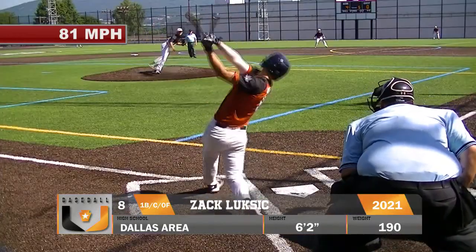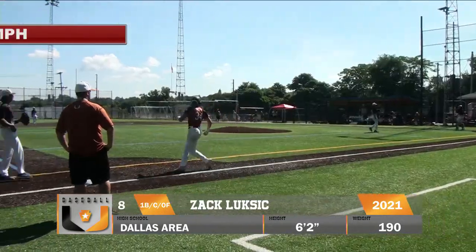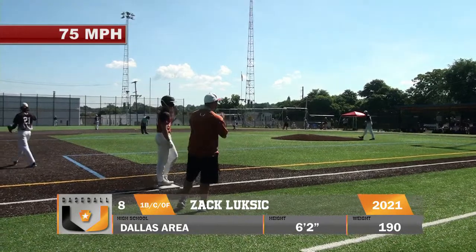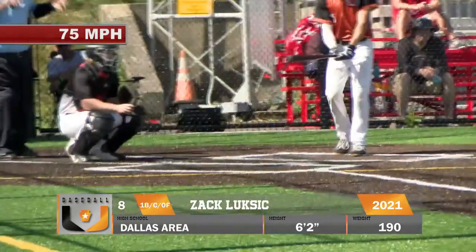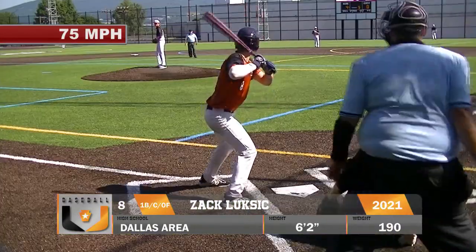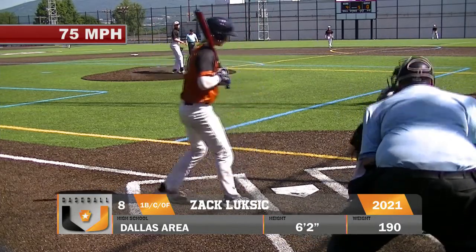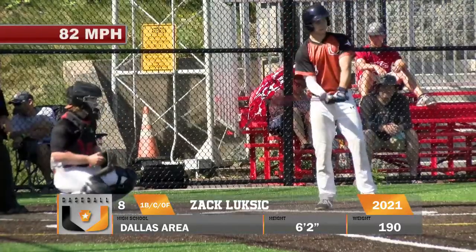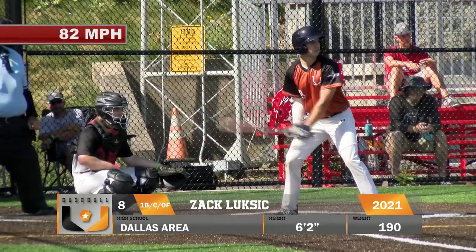Pitch on its way. Swung on and missed. Big cut there. It's 0-2. Gets away from the catcher, but not far enough for an advance. So 0-2 here to Luxick. From the stretch, the pitch is low and outside. By the way, this is batter number 5 of the inning, so no matter what, this is the final batter of the inning with the unique showcase rules.